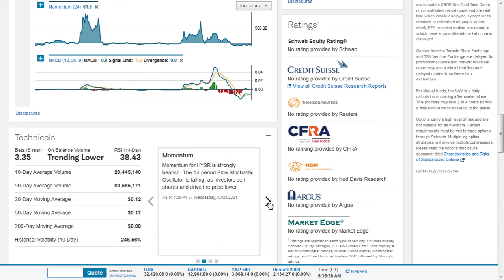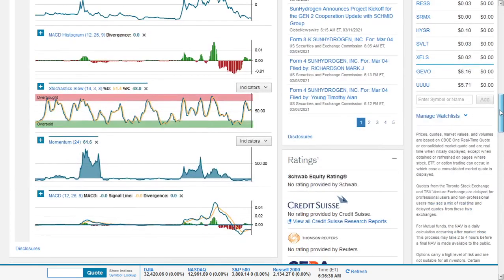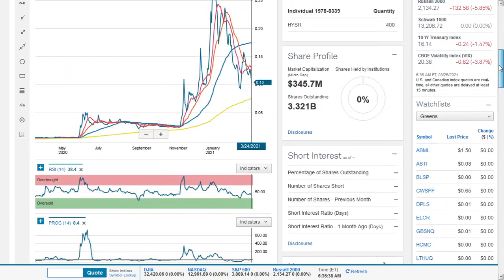Momentum is strongly bearish. The 14-period slow stochastic oscillator is falling as investors sell shares and drive the price lower. The unbalanced volume indicator is bearish. The slope of the indicator is negative and suggests that there is a lack of buying interest. So technically as well, it's also trading at a discount to all of its short and intermediate trend lines. So technically, it's providing a buying opportunity.